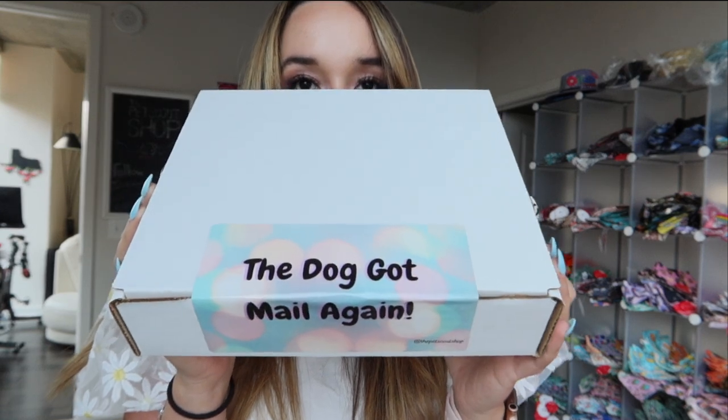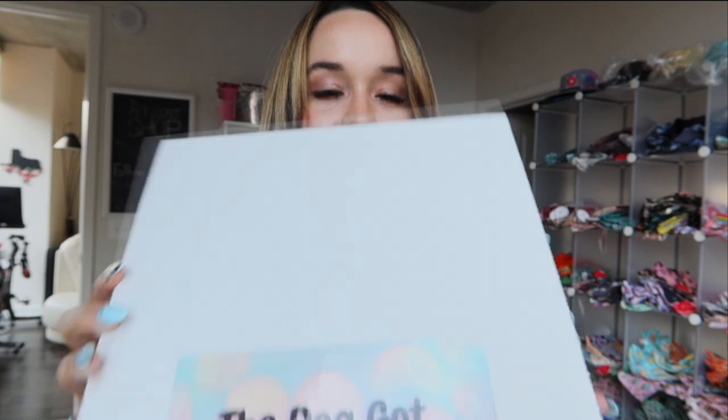Okay, so once we close the box, this is what it looks like. It says the dog got mail again with our Instagram down here. I personally like this a lot because whenever you get it on your doorstep, you get super excited and it's really cute on Instagram. So these, you can honestly design them on Canva and then you can go ahead and print them on Vistaprint. It's a great tool for any businesses out there.